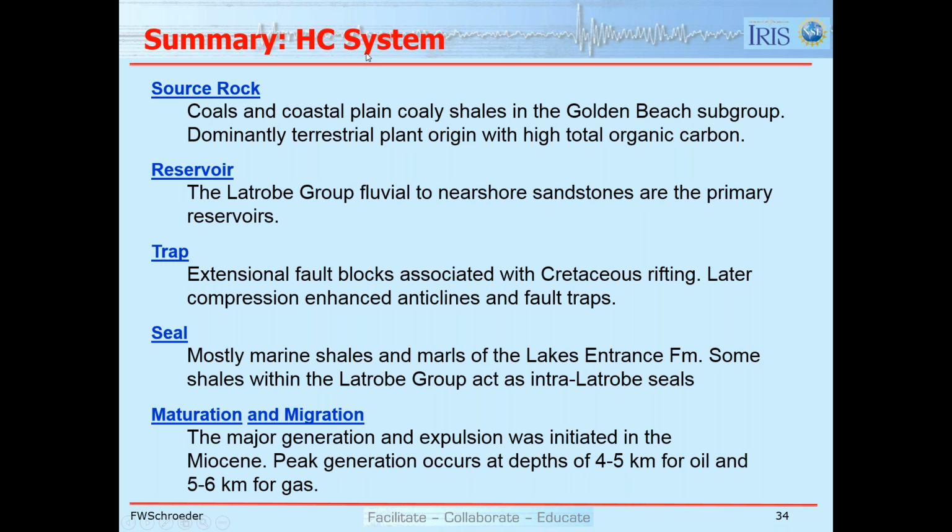So we can summarize the hydrocarbon system here. The source rocks are coals, primarily in the Golden Beach and some in the Strzelecki unit. The main reservoir is the Latrobe group fluvial to nearshore sands, and the latest Latrobe is the primary reservoir. The trap is formed by extensional fault blocks associated with Cretaceous rifting. The seal is the Lakes Entrance formation, the deep water shales that cap on top of the unconformity, the Latrobe reservoir sands underneath the unconformity. And maturation and migration, we have had both oil and gas generated and migrated and filling the traps.